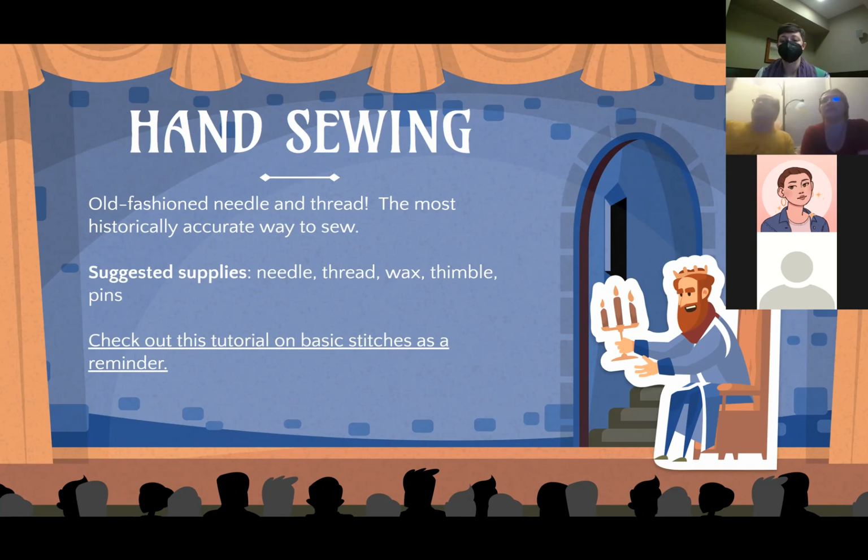Could you move the items a little closer when you're talking about them for those of us farther away? I can do that. Thanks. That's my wax.